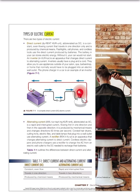Types of electric current. There are two types of electric current. Direct current, abbreviated as DC, is a constant, even flowing current that travels in one direction only and is produced by chemical means. Flashlights, cell phones, and cordless tools use the direct current produced by batteries. The battery in your car stores electric energy. Without it, your car would not start.